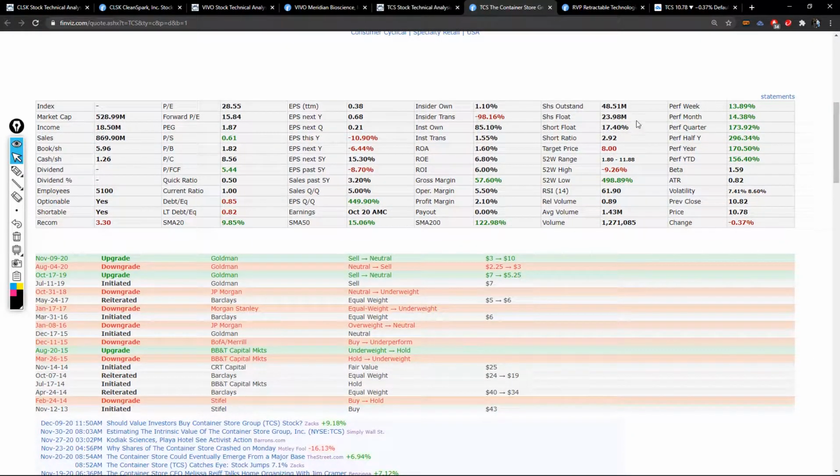Let's look at the float. Float's 23 million, so that's good. I like that. Let's look at the volume. Average volume is 1.4 million. And just today, it did 1.2 million. So it is below its average volume, which is okay.